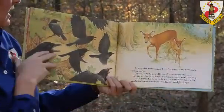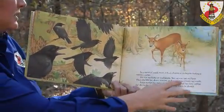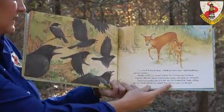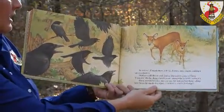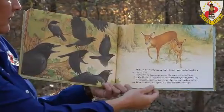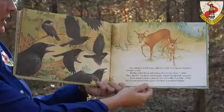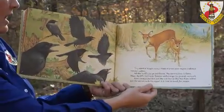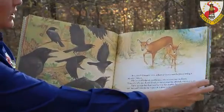In a stand of maple trees, a flock of crows soon begins making a nervous ruckus. Mother sniffs the air and listens. She moves close to Fawn. Then she lifts her dainty forefoot and stomps the ground nervously. Fawn stomps her foot just the way her mother has done, telling her she understands the signal. It is time to watch for danger.